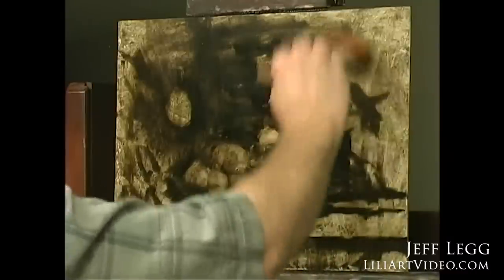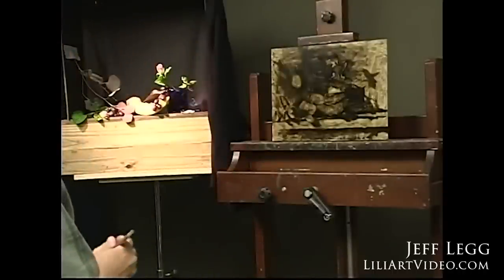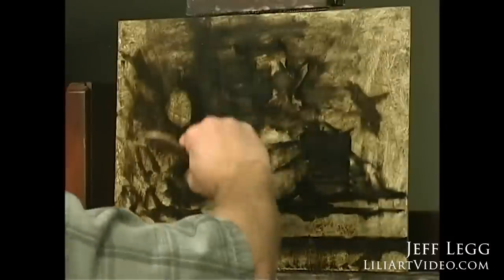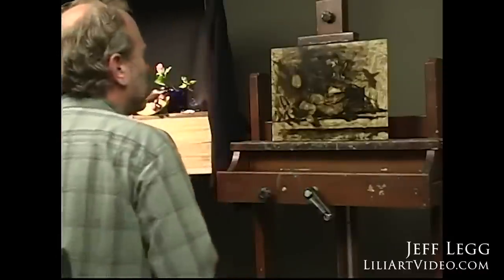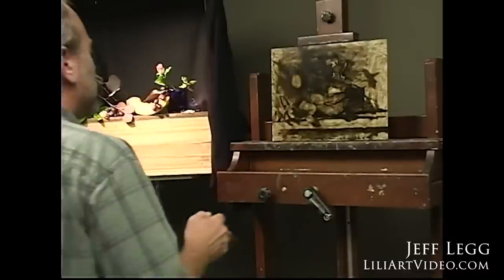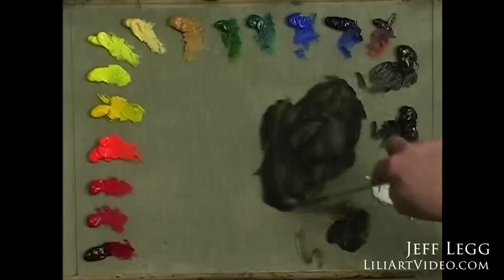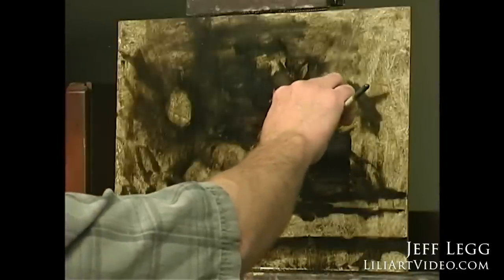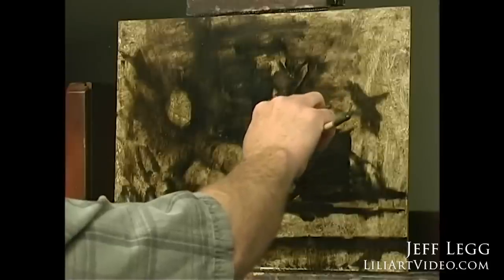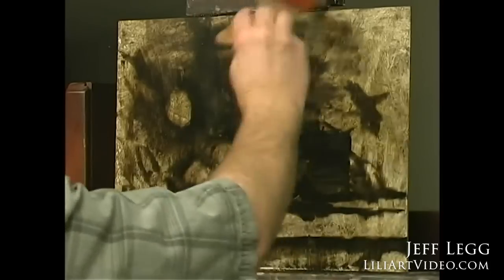Again, this is all very thinly painted, so once I start adding color, there's going to be very little of this raw umber and black that will become part of the paint or contaminate the color that I put on top. And also, one factor there is just how you apply the color and how much paint you use, how well you can cover over this lay-in. And that really just takes experience in doing it.